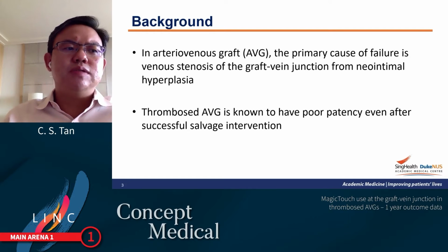Although we are able to successfully salvage thrombosed AVG either through open or endovascular intervention, the patency rate after successful salvage remains poor. Based on the literature, the average 3- and 6-month patency rates post-salvage are 49% and 38% respectively. This implies that up to 50% of the patients who had undergone successful salvage will be back again within 3 months.